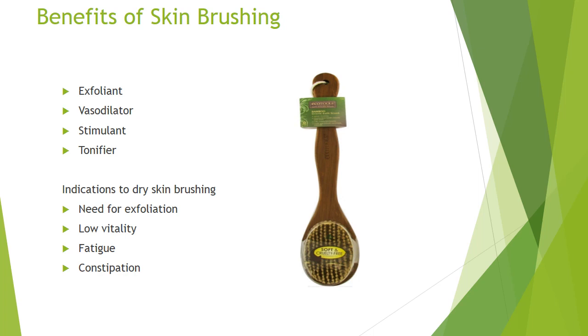The benefits of full body dry brushing. A full body dry brush can be done for any or all of the following physiological effects. It can be done as an exfoliant, which removes the dead skin cells, as a vasodilator, which increases local blood flow, as a stimulant, which invigorates the whole body and promotes movement of the digestive tract and stimulates lymph flow, and as a tonifier, which strengthens vitality and the immune system.